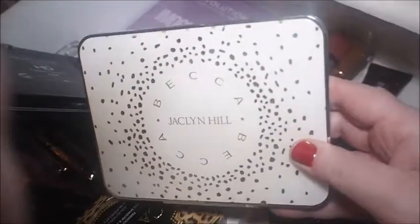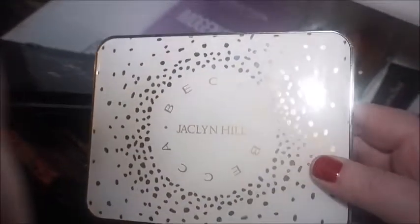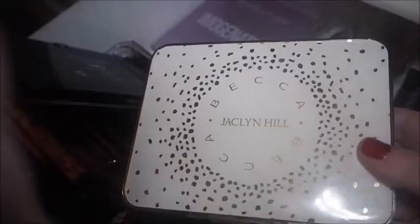Everyone knows what the Becca palette looks like, but I've just not been getting a lot of use out of it. So I put this in to obviously use more. So yeah, I really like it. I like everything in here. So yeah, I want to use that more.